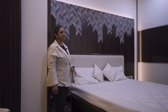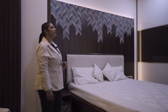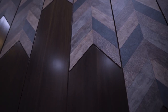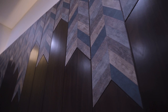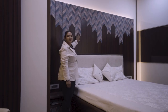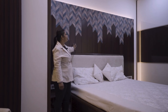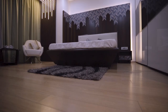This was challenging for us. The client wanted a luxurious look, so we are taking some veneer and a combination of laminate. This is the laminate and this is the veneer. So we are merging both materials in one panel with a backlight and all.